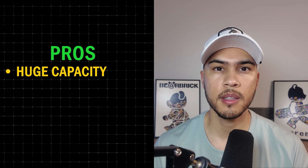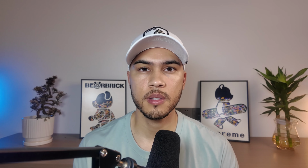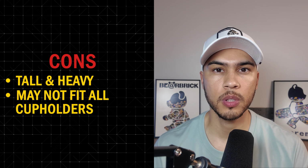This is not for people who really need small, ultralight bottles for bike cages or minimalist carry. The pros: huge capacity, handle, 2 straw options, and sturdy insulation. The cons: it's tall and heavy when full, and it can be awkward in some car cup holders.